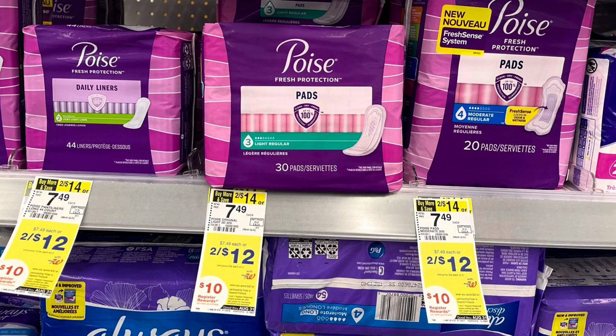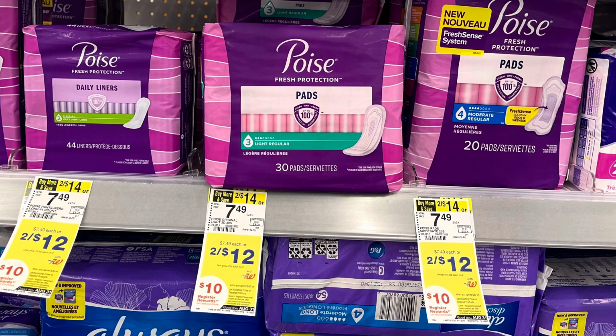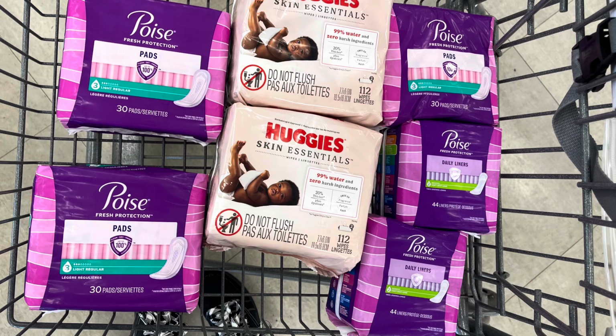Plus, I'll submit to Ibotta. I'm going to get back $2 for each of the pads. That is a limit of 3. And I'm going to get back $1 for each of the liners. That one's also a limit of 3. So that's going to make all 5 packs just $2.94.